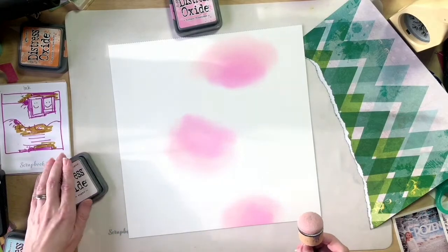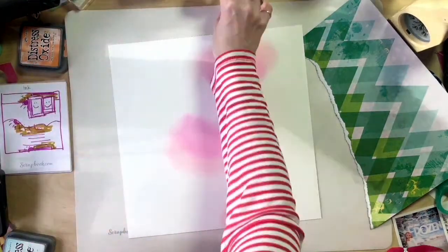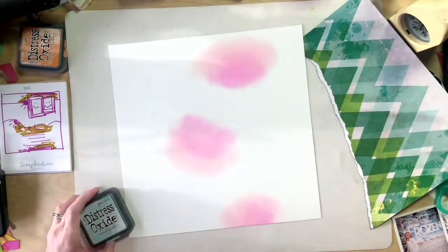Okay, so those are softer now. More. Okay, now, booby time.